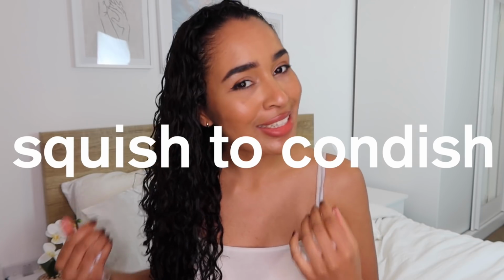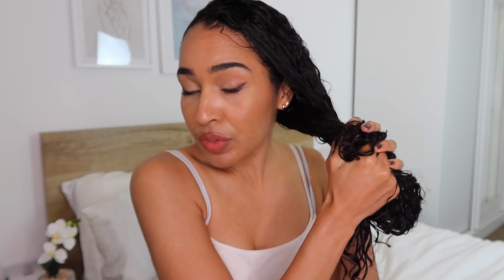So just squeezing that onto my hands, and I'm actually going to squish this into my hair. This is kind of like the squish to condish method, and it's just a really great way to make sure that the products really get in there, so you can hear it squishing. But just try to be careful not to weigh your hair down too much in the winter time. Your hair's just a bit less likely to go frizzy because it's really that high humidity in the summertime that can make your hair go frizzy. So you don't have to worry about that quite as much in the winter time.